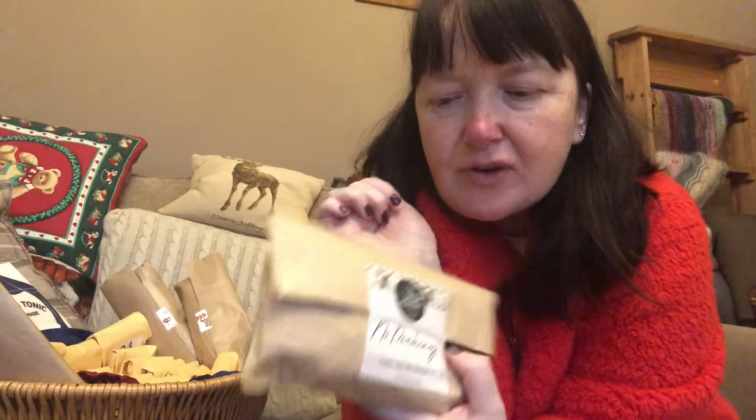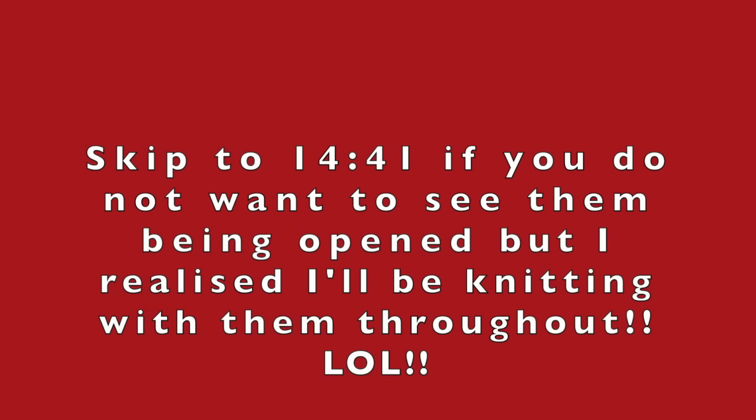Spoiler alert, if you have got any of these and don't want to see what's in them, I'll put a timestamp here on the screen of when I have opened my first ones, so that you can skip and not get spoiled, particularly maybe on the Cozy Knitter one. So look away if you don't want to see.